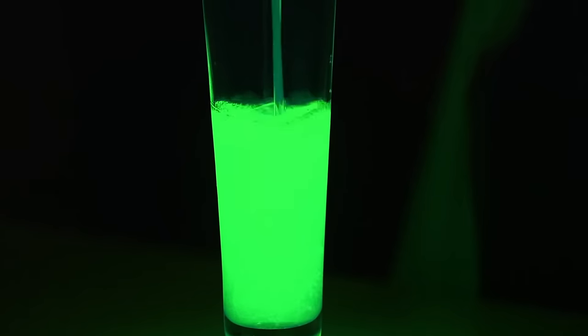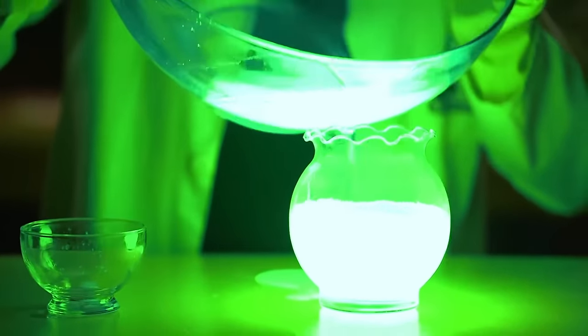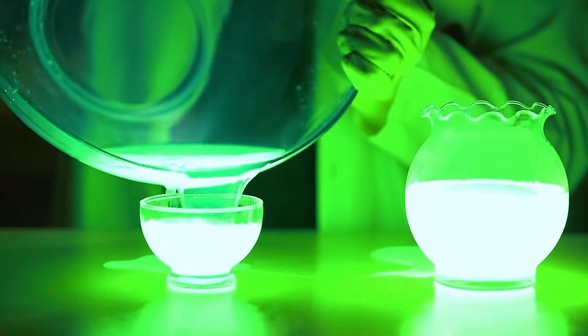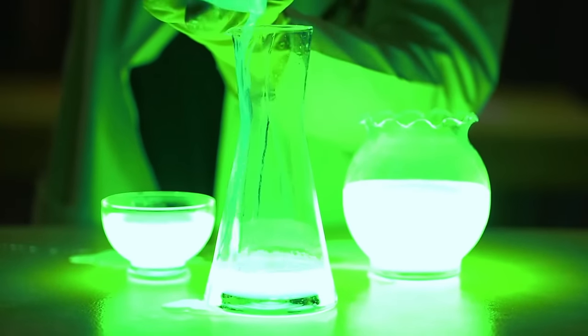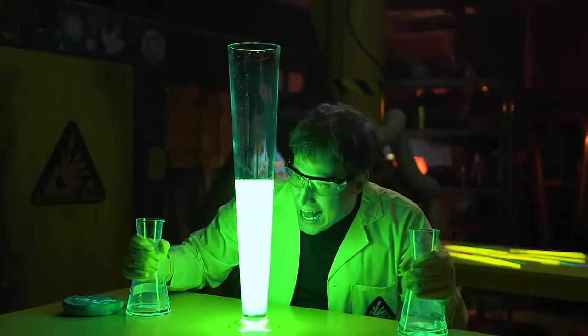So how does a chemical reaction produce light? Well, a lot of chemical reactions produce energy. You might think of a chemical reaction producing heat. Well, heat is a kind of energy. This chemical reaction also produces energy, just in the form of light. It's just a different kind of energy. Whoa, maxed out light stick!